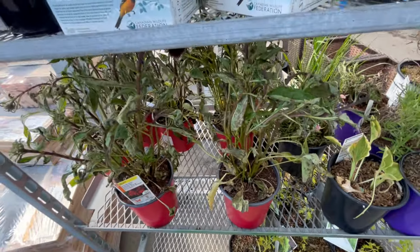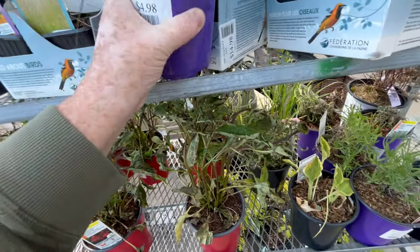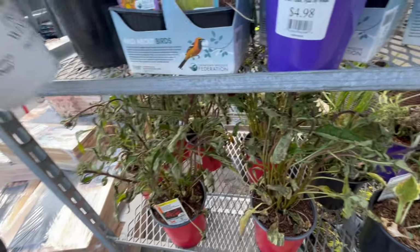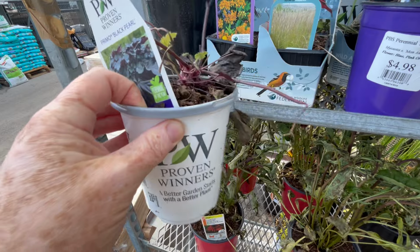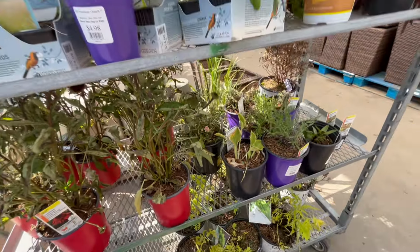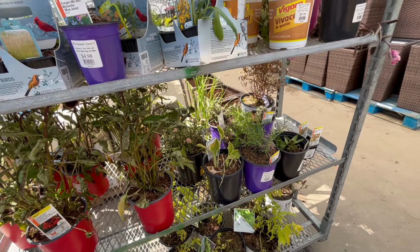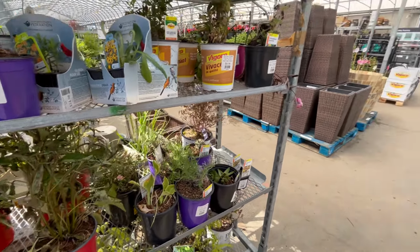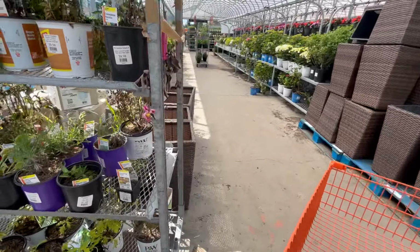This is where they have all their bargain racks here. I wish they'd mark them down. I mean, we have a Primal Pearl Hookra. It's toast, but it's got some new green growth on it, so they marked it down. I might consider buying it. That kind of thing. I always look for the deals.